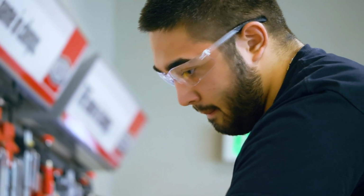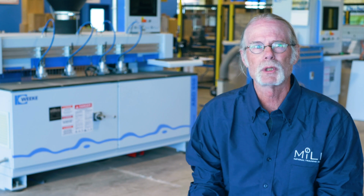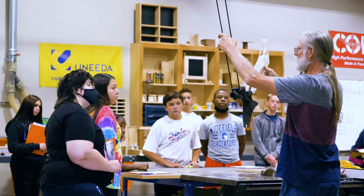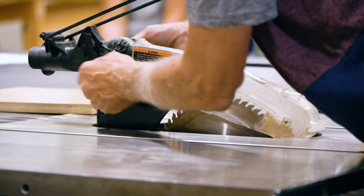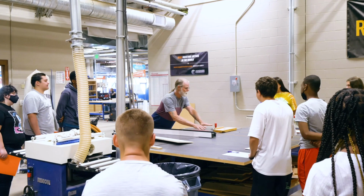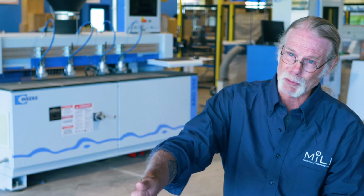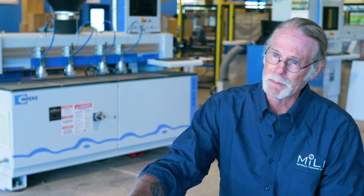The most rewarding part of this job is being able to see the growth in these kids. As we're teaching life skills, to be perfectly honest with you, if they never touch another piece of wood, I don't care. But if I can teach them to be successful, contribute to society, I've done my job.